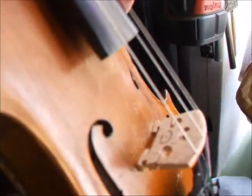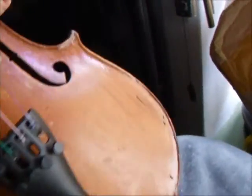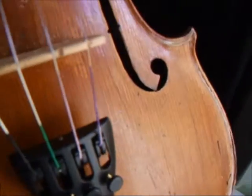Back has herringbone two piece, neck is fine, nice scroll. And chin rest, a few marks there.